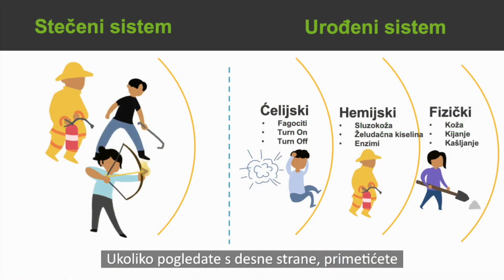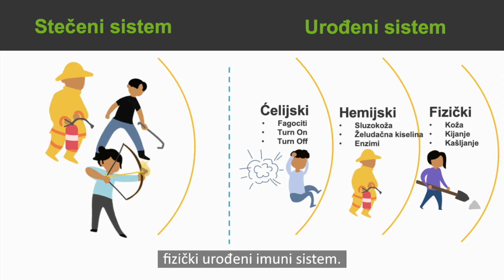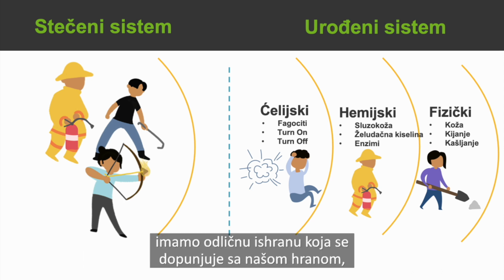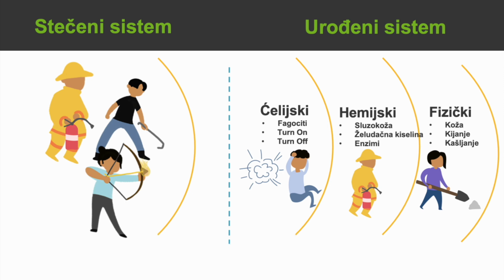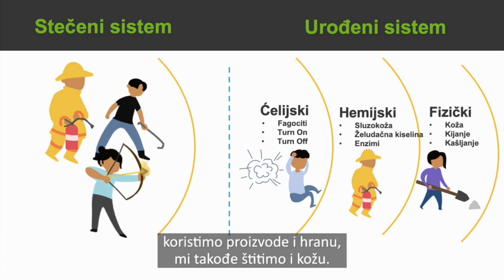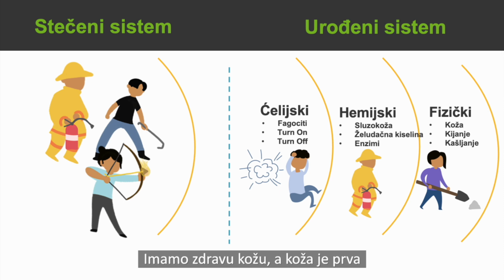If you look on the right side first, you'll notice the innate system has the physical. I always like to start with the physical because think about our skin health. A lot of us eat Herbalife products. We have a great diet that's complete and balanced with our food. But it's important to recognize every time we're eating our products and our food, we're also protecting our skin. We're getting good skin health. And the skin is the first physical barrier that helps in terms of these invading pathogens.